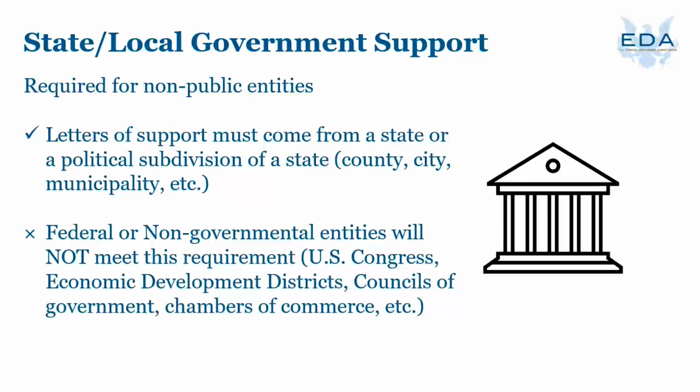While you are definitely allowed to include letters from other types of government or quasi-governmental entities, in order to meet this particular requirement, it does need to come from a state or a political subdivision of a state. If you submit a letter from other entities, such as U.S. Congress, economic development districts, councils of government, chambers of commerce, those will be read, they'll be evaluating your application, but they will not meet this requirement. So this is a very specific requirement that needs to be met.